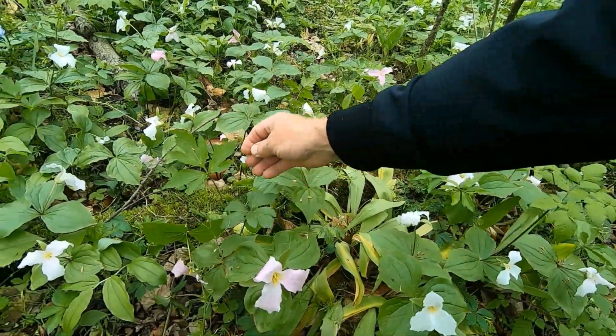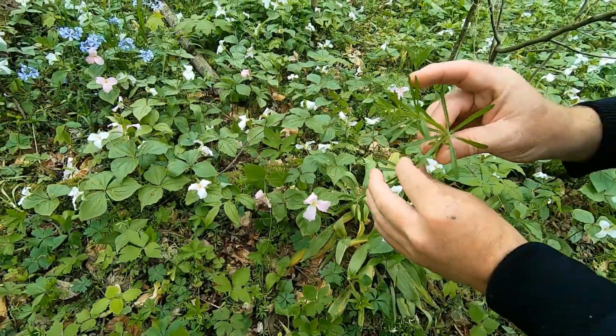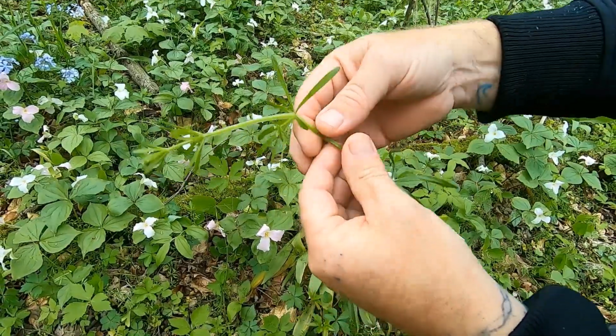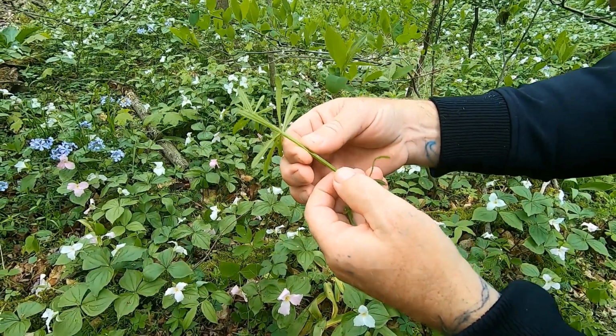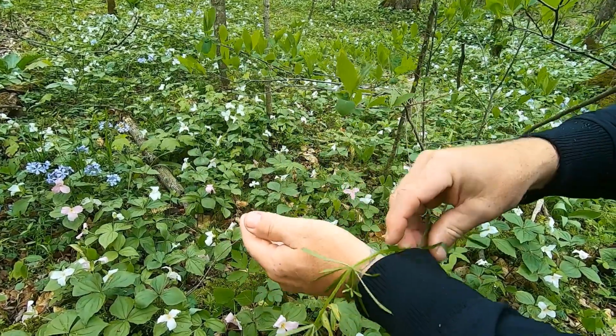Another delicious wild edible that you can add to your salads is cleavers. You can see this whorl of leaves as it goes up with a quadrangled square stalk, and it sticks.